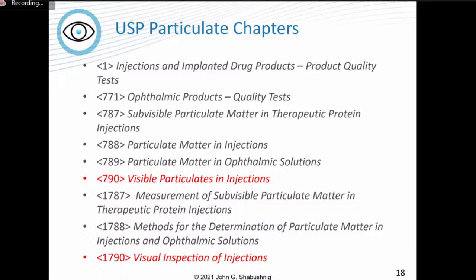additional focus on therapeutic areas like ophthalmic solutions or therapeutic proteins. All of these either are required if you're making that particular kind of product, or chapters with numbers greater than 1,000 provide guidance. They are information chapters.